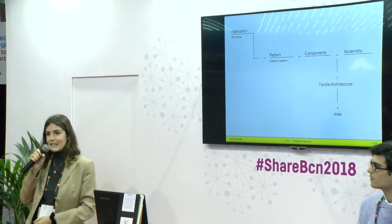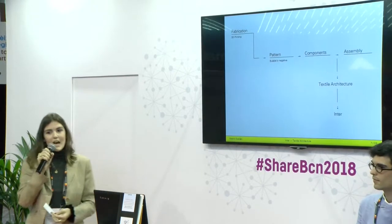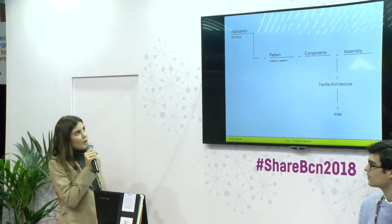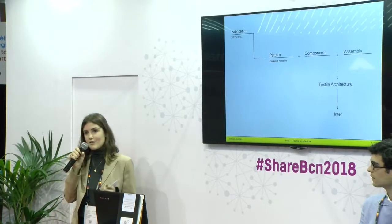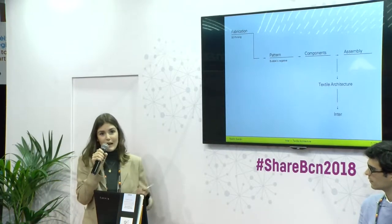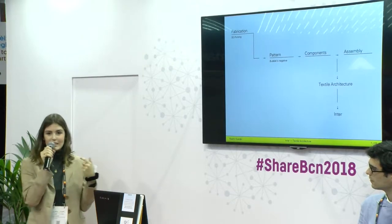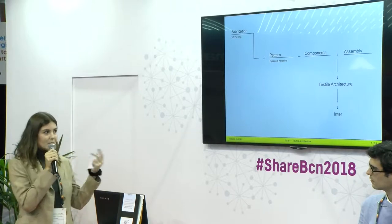So I had clear now what product I wanted to design and what technology I wanted to use. Now I had to know how I was going to do it and where I was going to do it. So the first step of the process was to find the pattern that would best fit the gap between the bubbles. Then I would have to design the components that would build the bag following this pattern. Then I would have to figure out how these components would assemble to finally obtain my architecture and my product.